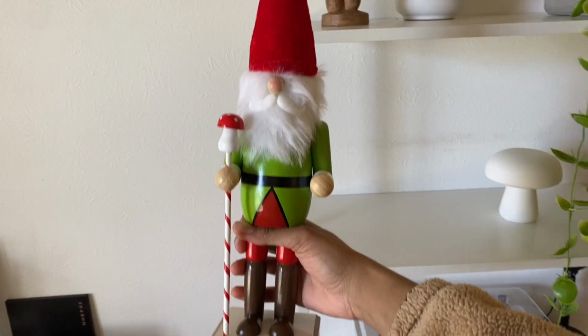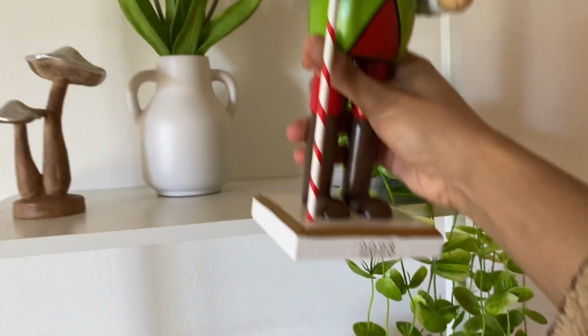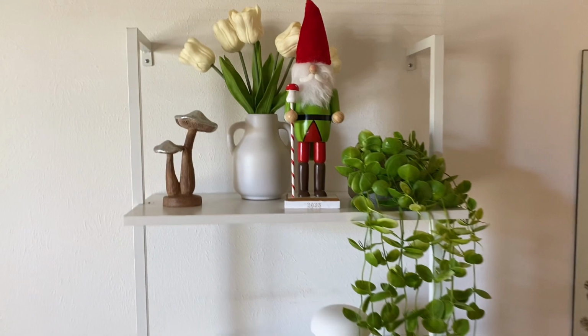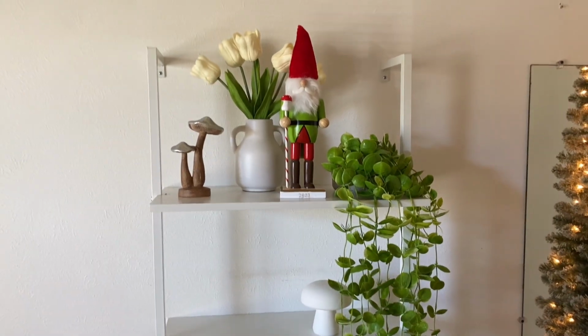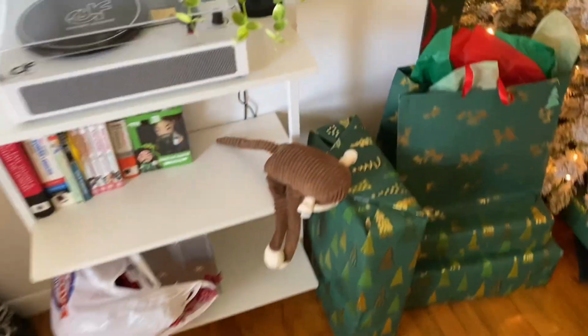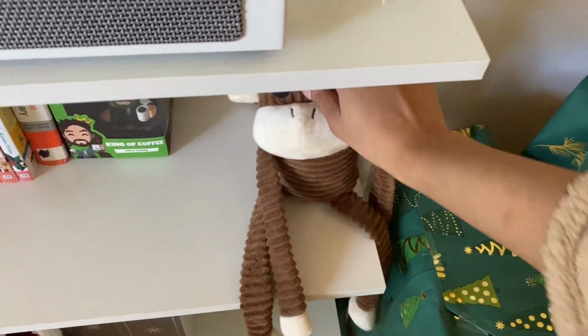Next up, I'm going to decide where I'm going to put my little nutcracker. I kind of think I want him up here where he's just chilling. I think that looks good, but I may end up moving it. I'm not sure, just because my shelves are so empty. Oh, what is going on?